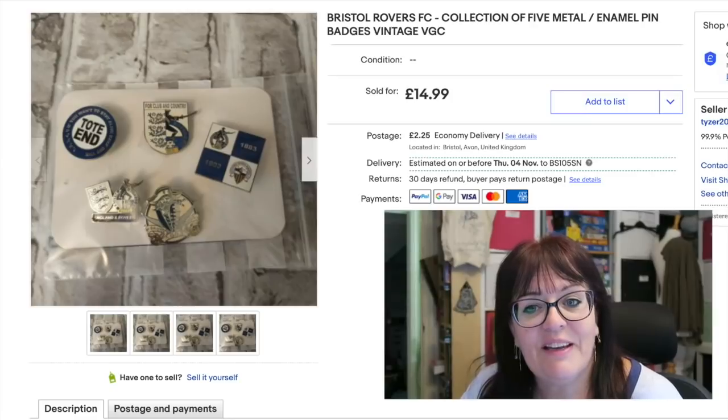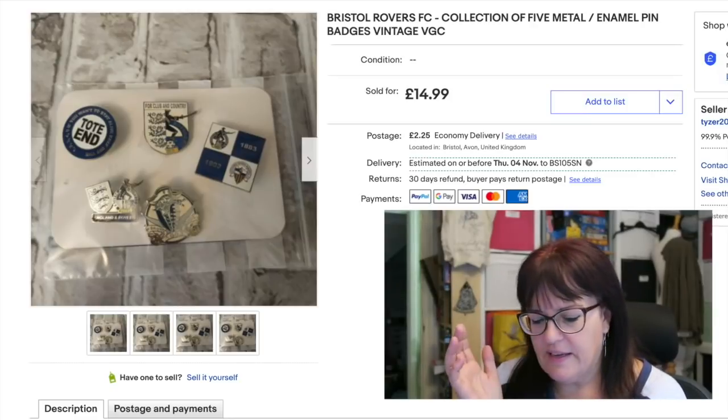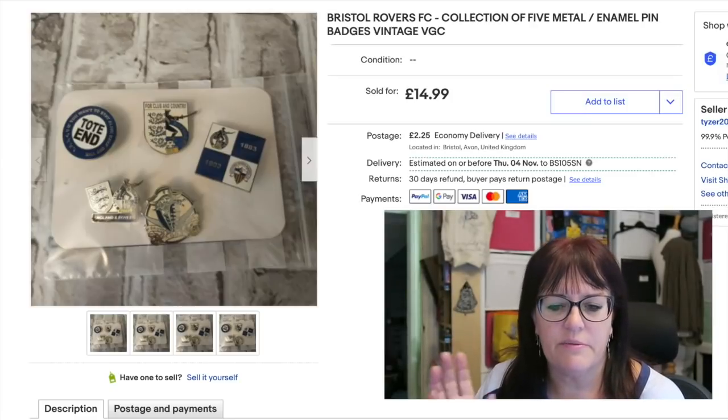These, again, came in a little tin box of stuff. There was a house on the corner of the road nearby that was having a garden sale.